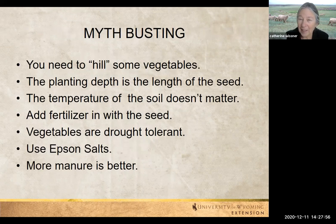So we're also gonna do some myth busting. Sometimes you'll see on a seed packet, it says you need to hill some vegetables. That's based on some of the back east principles and techniques where you flood irrigate the whole vegetable garden and you don't want to rot out those seeds, or you get a lot of rain and those seeds risk rotting. It's not a problem back here. So hilling is really an unnecessary exercise.